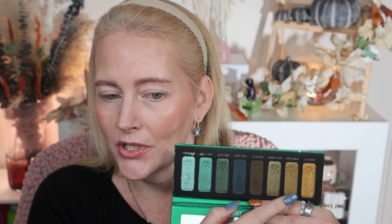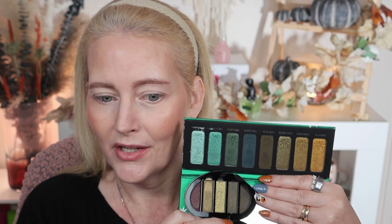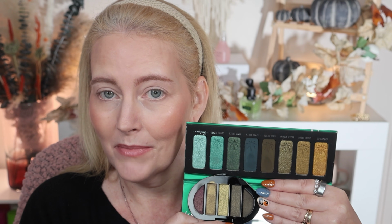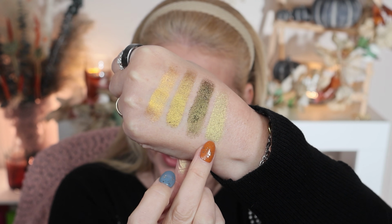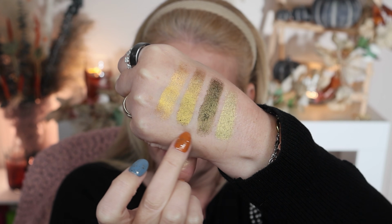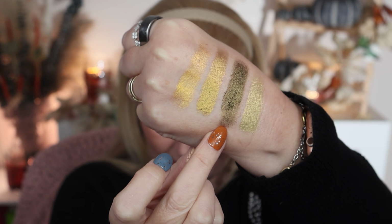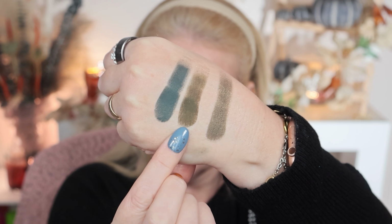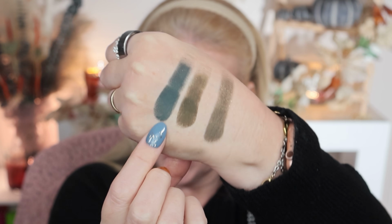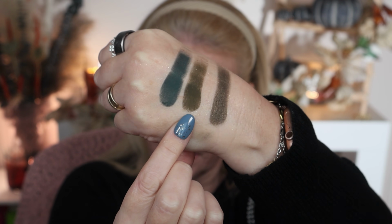But I'm going to swatch the shades in this, which I think are similar to the Byredo. So there's quite a few here that are looking quite similar, so let's compare them. Here we have the golden shade from the Byredo palette, and these are the 3 from the Melt. So they don't actually match up, it is different. So this is the matte shade from the Byredo palette, and these are the 2 matte shades from the Melt palette. So not a massive difference between these two, I suppose, but still different.